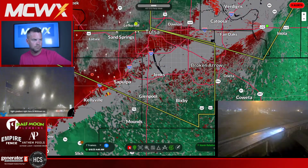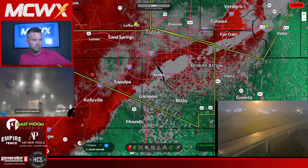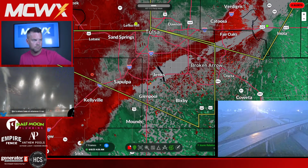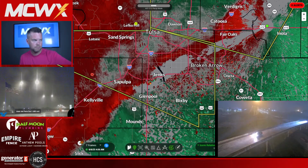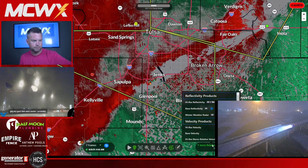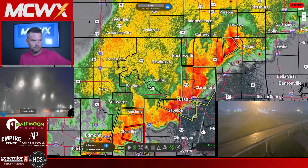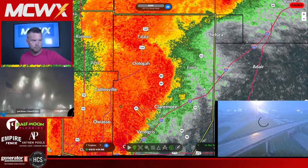But I did not get any gusts that were severe. I probably had a couple of gusts that were up to about 50, 55 at most. But I haven't seen any power flashes, no damage or anything like that here, Mike. But further north, it looks way more intense up by Oologah, Talala, Collinsville.